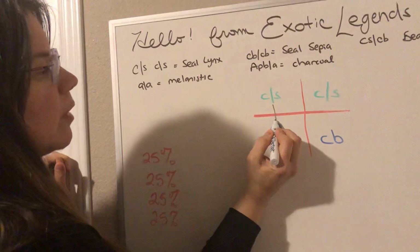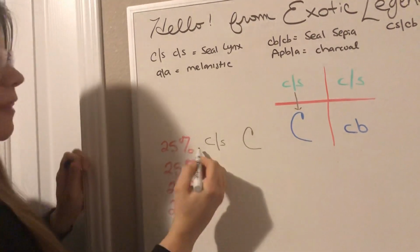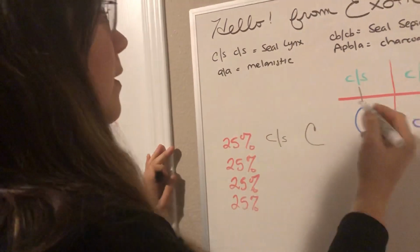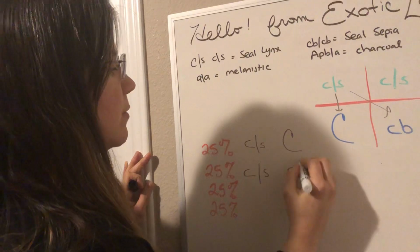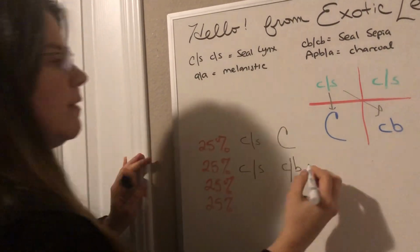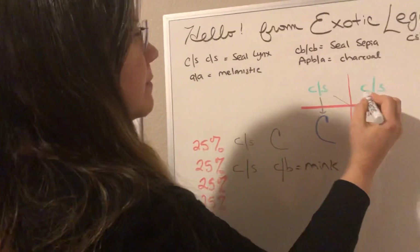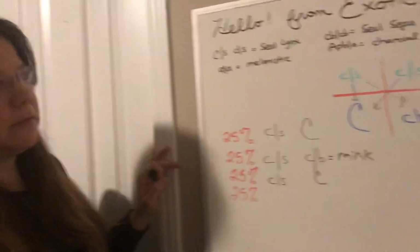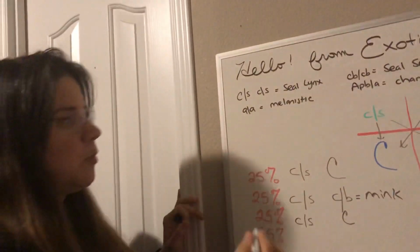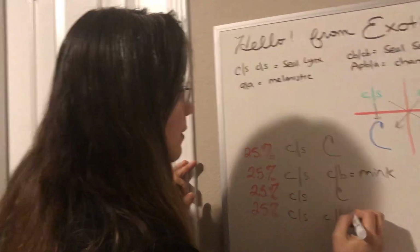Well, what you do is you take the first one, draw it down, 25% will be CS, and this capital C. That means carrier of lynx point. The second one will be little CS and little CB. And what is that? That is a mink. Then you want to go over to the other side. CS, capital C, which we know is just a carrier of only seal lynx or lynx point. Then CSCB, which as we know is a mink.